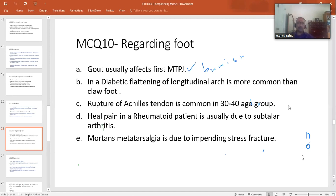Rupture of Achilles tendon is common in the 30 to 40 age group. True. What do you think? Most of the fast bowlers were in their prime, like Malinga or Waas. They are in this age group, no? They won't get Achilles tendon rupture. It happens in a slightly older age group, 40 to 50, 55, especially those who try to do exercises out of fear of heart attacks or things like that. Then they get this Achilles tendon rupture. Little older than this, okay? This is the prime age.